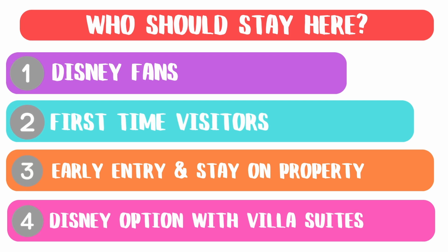If you are a first-time visitor to Disneyland, I think this is a great option because, one, you're staying on property, you're getting those perks, and you're inside the Disney bubble. You are fully contained in the world of Disneyland, and I think that's great for a first-time visitor. Also, you are getting that extra dose of Disney and Disneyland by staying at the Disneyland Hotel or any of the Disney-owned hotels, versus a Good Neighbor hotel that might be like a Marriott across the street. If this is your first time, you really want the full Disneyland experience, and I think staying at a Disney hotel really adds to that.